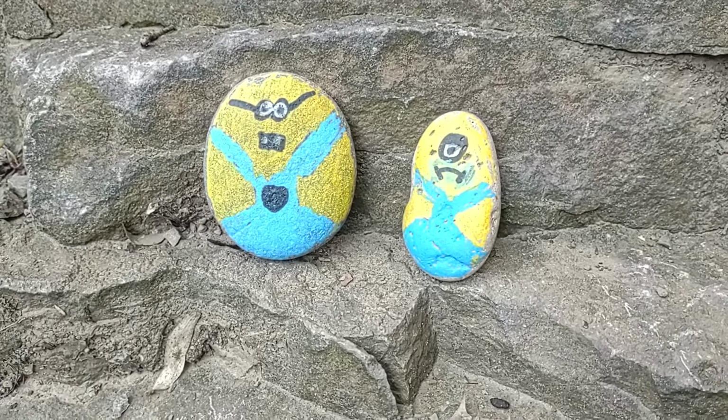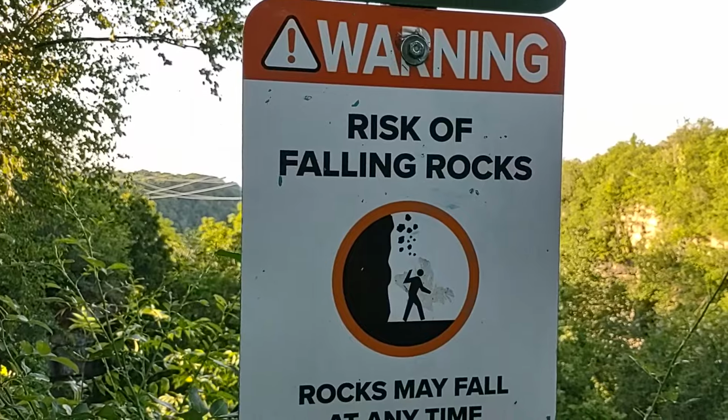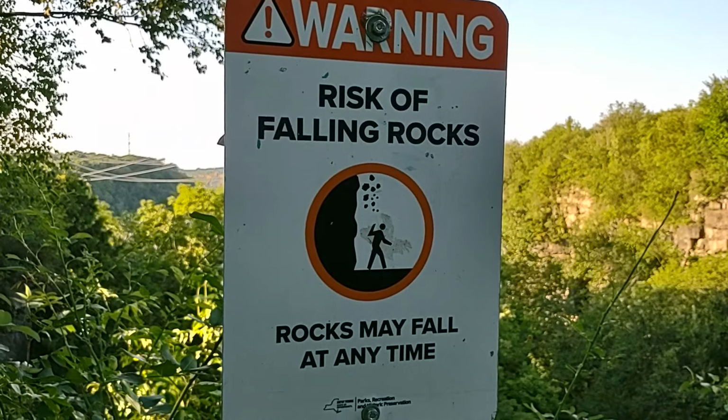So this trail is just pretty much all stairs. We have no idea what the payoff is really, if it's worth it, because like I said before, part of the trail is closed and we're not sure what part. So we're gonna find out. We have no idea if there's gonna be a view or not, but we're getting some exercise. Exercise on top of exercise, since we already went to Planet Fitness. And we're also completely disregarding the falling rock signs. Just bounce off.